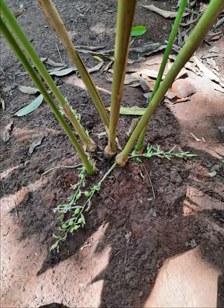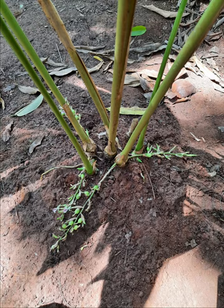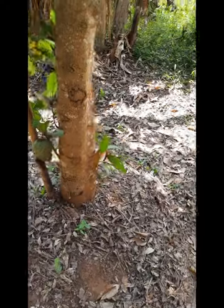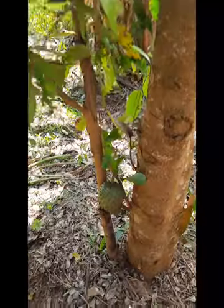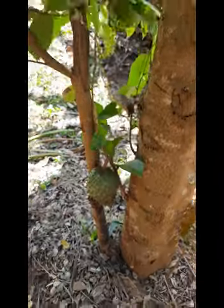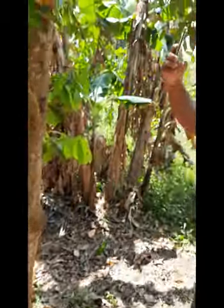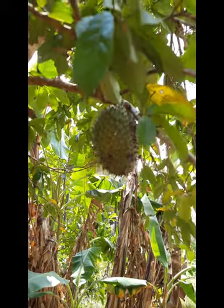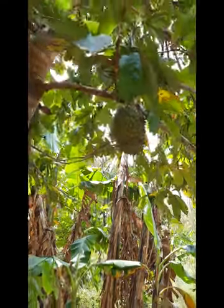What is this? Sitafel. Yeah, sitafel. Custard apple. Apple? Yeah, some people call it custard apple, or soursop. Sitafel. Yeah, we eat it like a fruit. Very good.